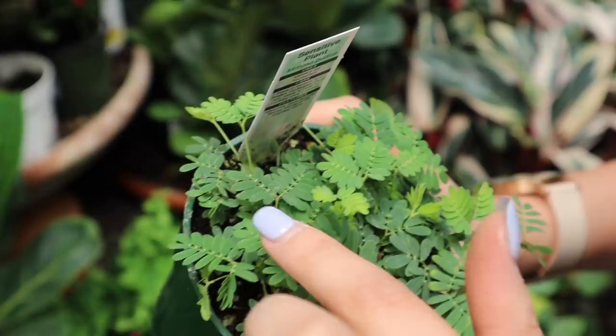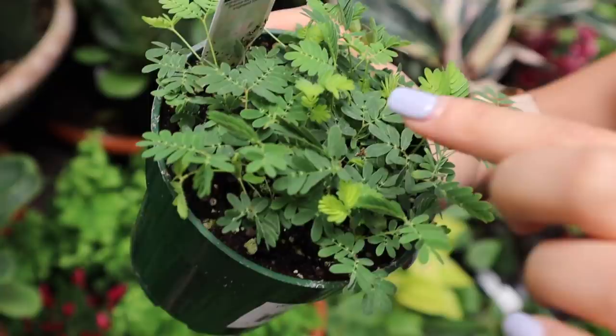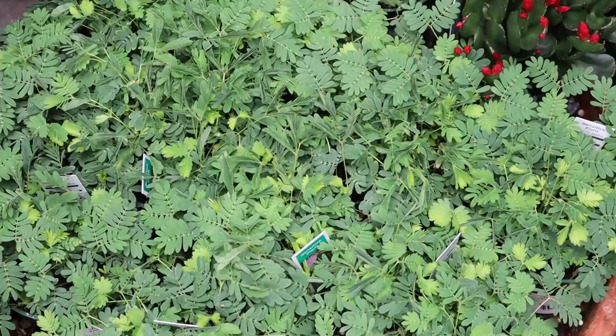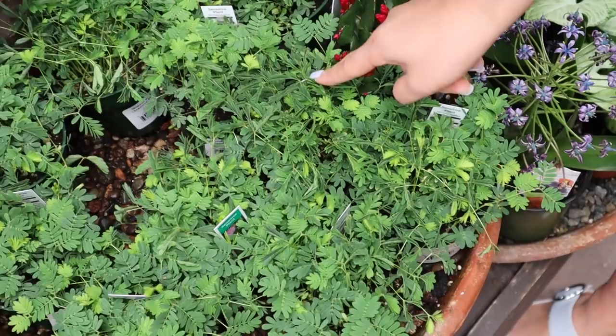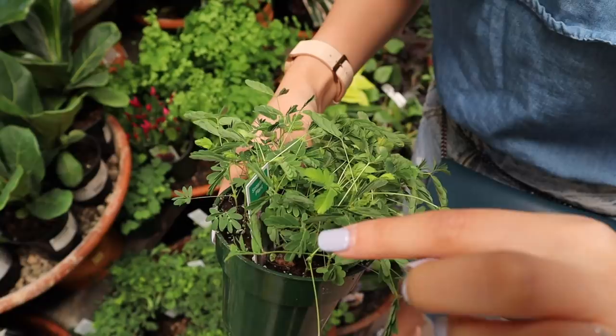Oh my god, I can do this all day, just stand here and touch the leaves. Imagine we're at home doing nothing, just sitting on the couch and touching the leaves all day. Okay, I'm gonna do this. Oh my god. Now they're all hiding. Close for me. Oh my gosh, this is so cute.